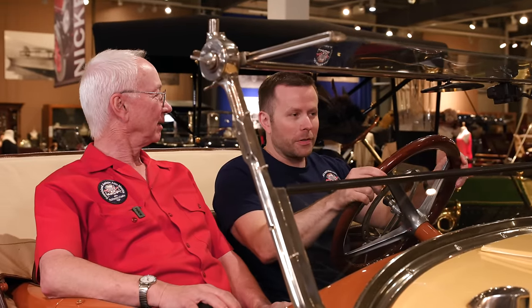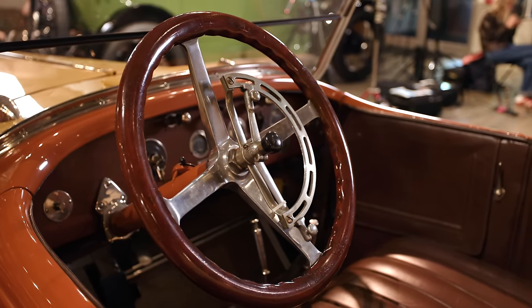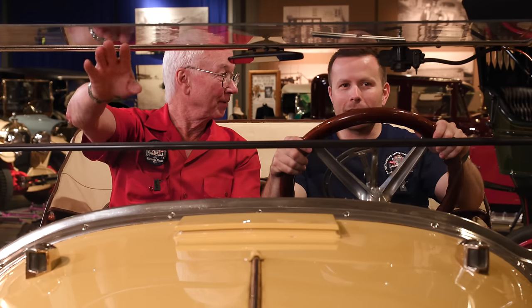Yeah, the Roadster, definitely the open top is amazing. The big steering wheel. Lots of leverage. No power steering in those days. So yeah, you really needed that circumference to turn those big wheels. And no air conditioning, so you notice we have half of the windshield up here. That is nice. You get the feeling that you're sitting in a sports car.